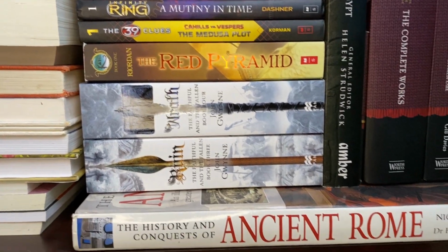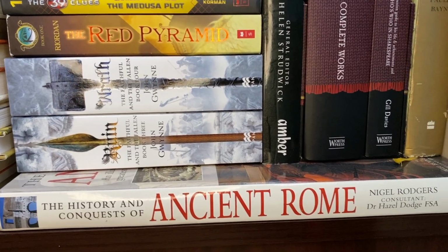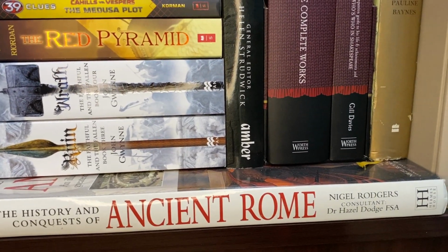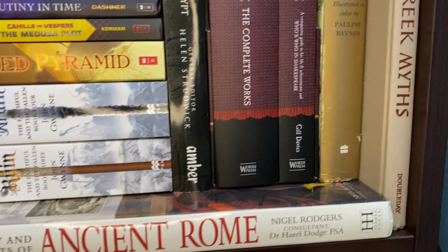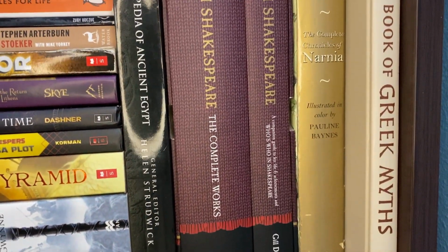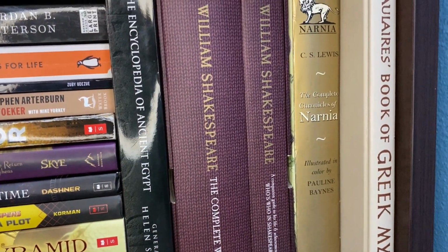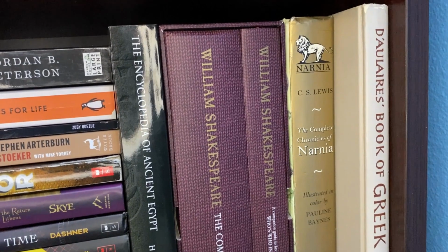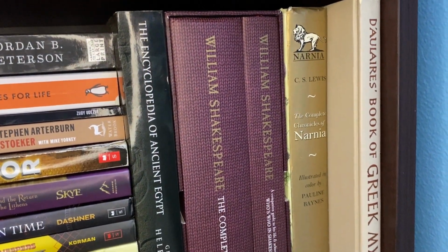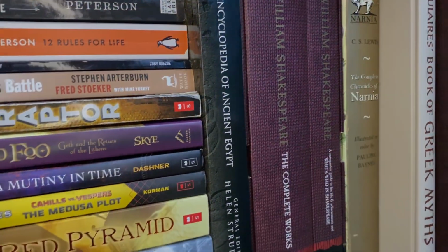Most of the rest of this stack here is just duplicates of other books I already own, or other books that I don't necessarily care a whole lot about, such as Infinity Ring or Beyond Fu, and then a bunch of my very large books that don't fit anywhere else per se, including my complete works of Shakespeare in a very large edition copy that is kind of unwieldy to use, to be honest, and Narnia.